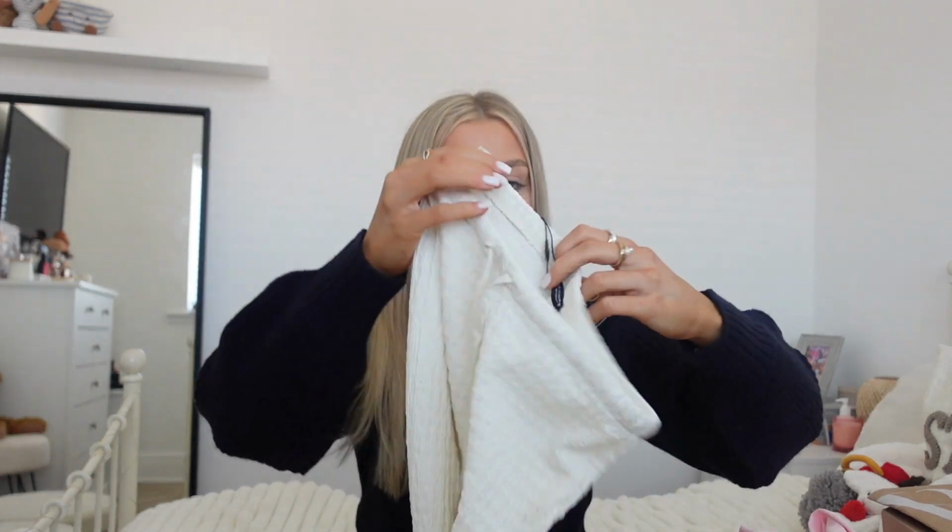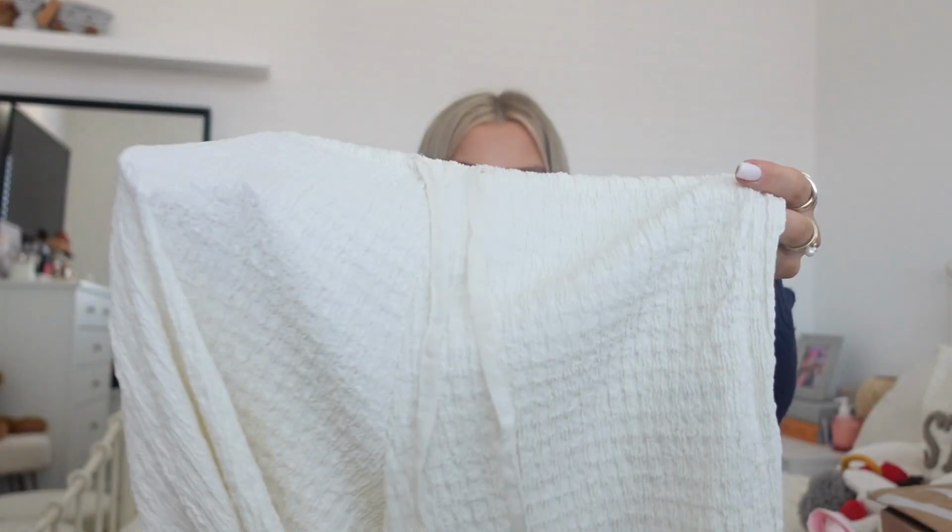I got these trousers. Now, I don't know if these are made to be beach trousers, but this is what I will use them for. I don't think I would have them for day to day just because they are a little bit on the see-through side. But the material of this, is it called like a washcloth sort of material? No, that's not right. There's something cloth. No, what is it? It's gonna drive me insane. I'll get to it maybe at some point. You know what I mean, hopefully.